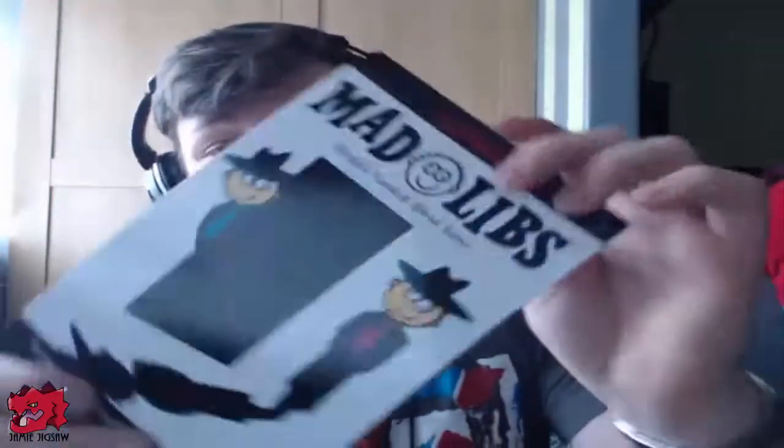Then we have, there's a lot in this one, and ooh, there's a picture of it. Mad Libs, World's Greatest Word Game. So it's like a little puzzle book. But based on spies, like, you have to work out the words. So I'll probably sit down and have a look into that. That's gonna give me a headache, but it'll be fun.